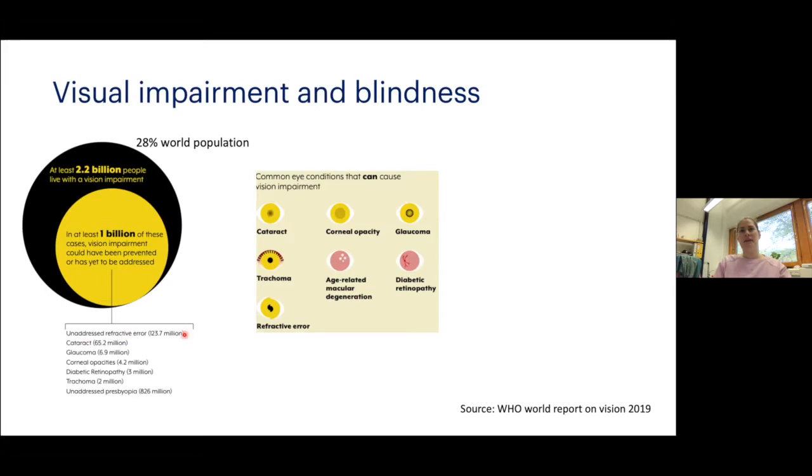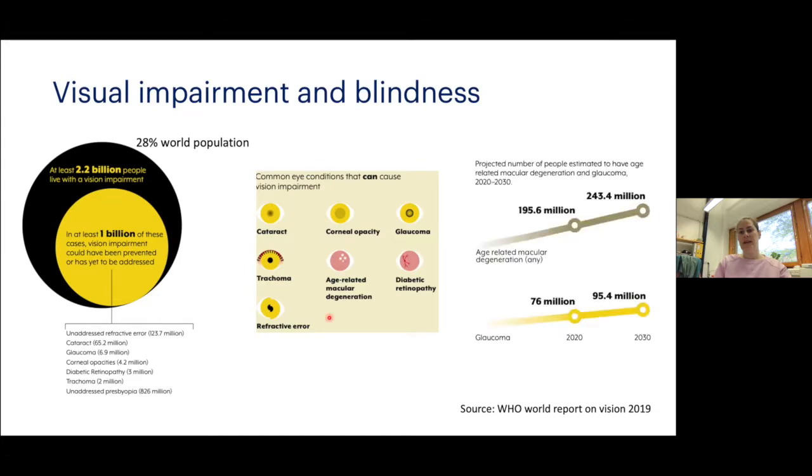There are many eye conditions that can cause visual impairment, and they are mentioned here. In the first world countries, the most common causes of blindness are macular degeneration and glaucoma. And as you can see, the projected number of cases is going to increase, and this is mostly due to population aging. All these diseases come in the later part of life, so it affects many millions of people. It's a very important problem.